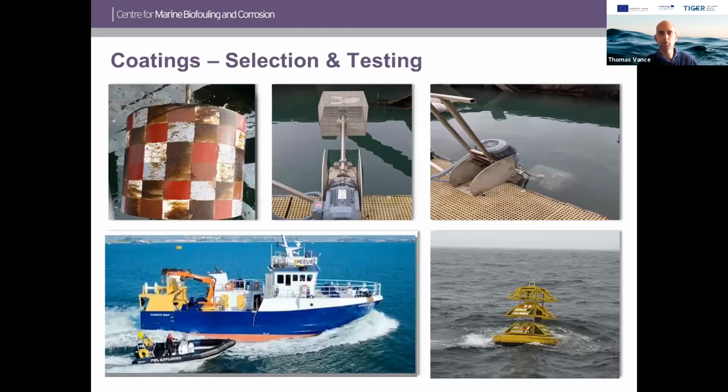In terms of testing, we use some laboratory-based testing, but most of our work involves going out in the field and actually getting coatings in or as close to the operational environment as possible, and that's where we see the most learning coming back, and I'll touch on this in the presentation.